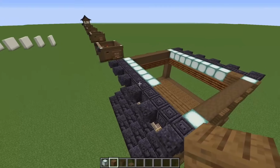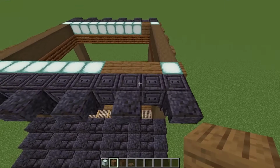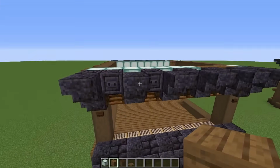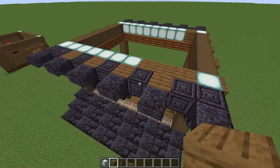Also I'll mention, if blackstone is hard for you to get, you don't actually need these ones just behind our stairs right here, because we're not going to see them. So you could just put any old block in there.